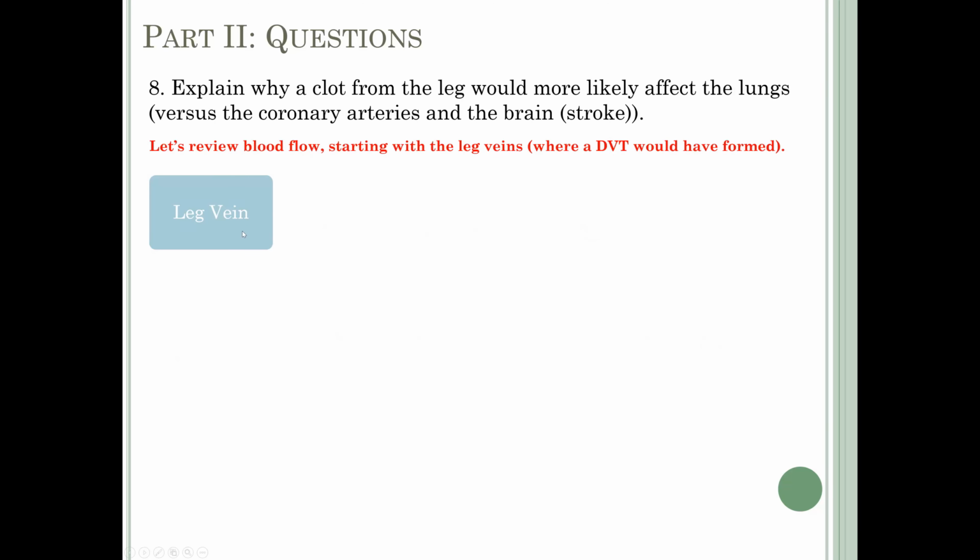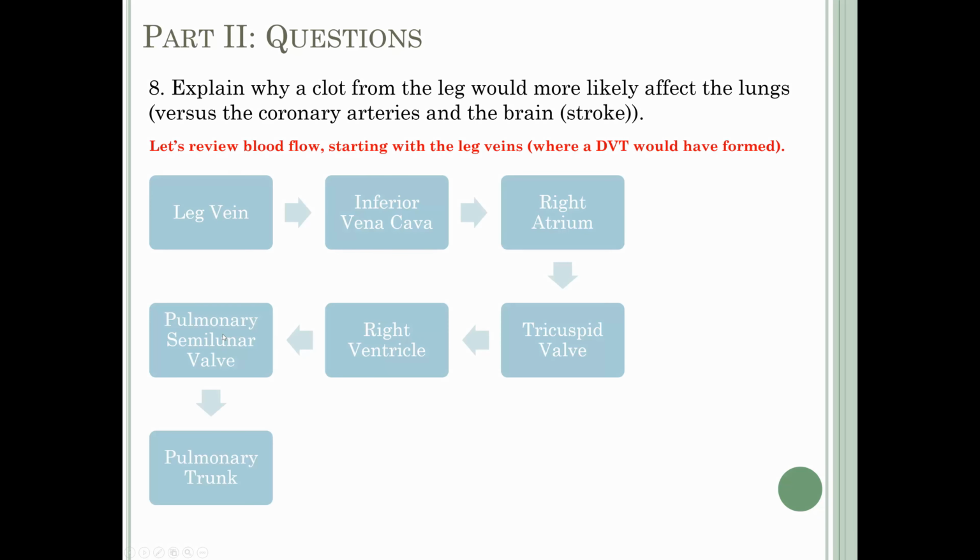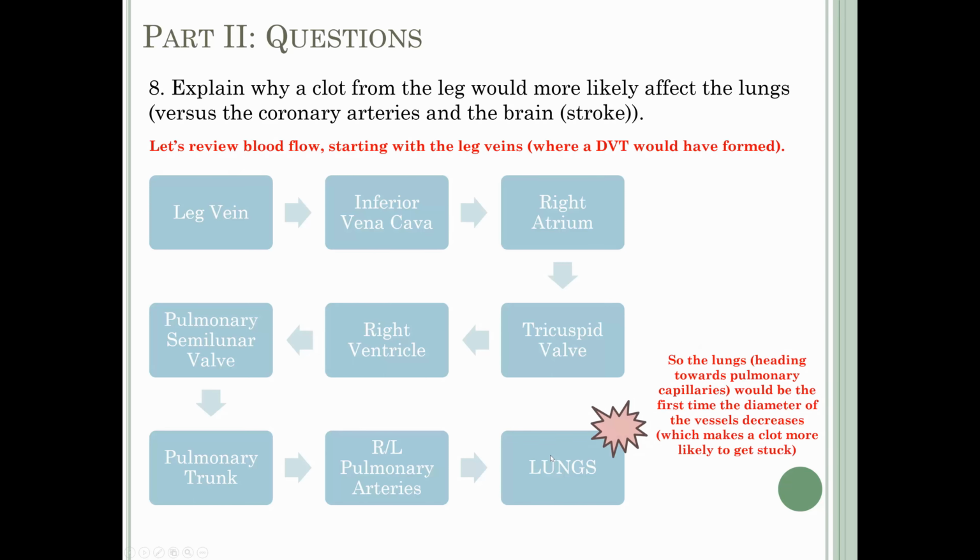So if we start with a vein in the leg, the blood is then going to make its way up to the inferior vena cava, where it's then going to go into the right atrium of the heart. It's going to pass through the tricuspid valve, which is the atrioventricular valve on the right side, and into the right ventricle. It's then going to pass through the pulmonary semilunar valve, into the pulmonary trunk, which then branches into right and left pulmonary arteries, and then it's going to go to the lungs, and boom.